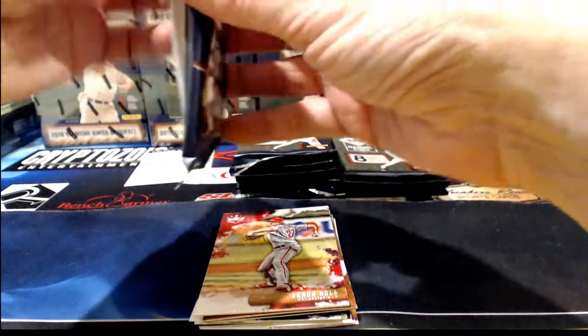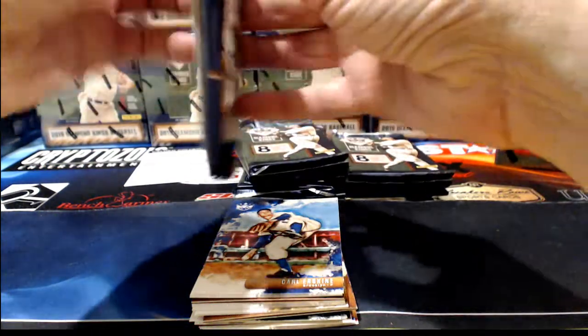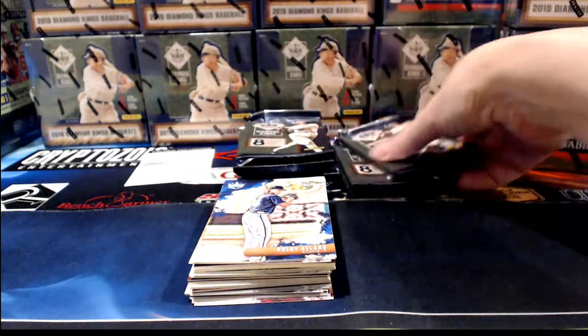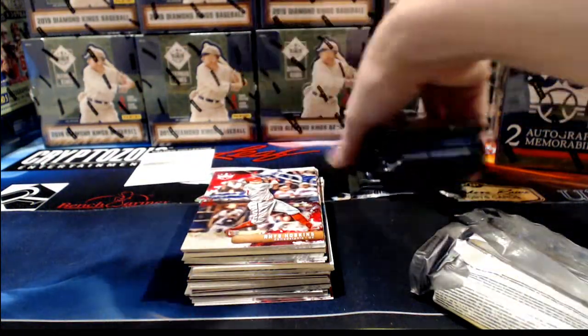I don't think we have any baseball coming out next week. At least not on Wednesday. I think the only thing we've got on Wednesday is Score Football. I don't remember if we have any new baseball on Friday or not. I'll have to double check that. But even if we don't, we have got more Diamond Kings yet to open.